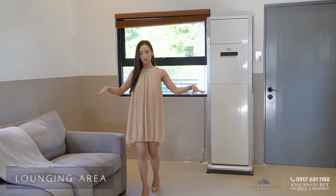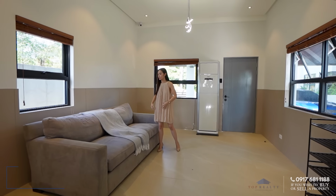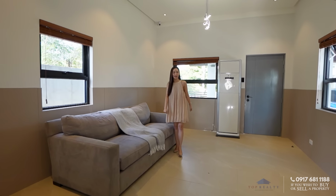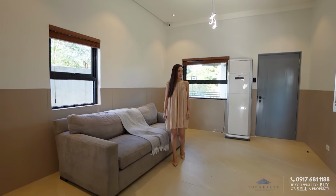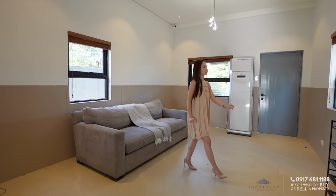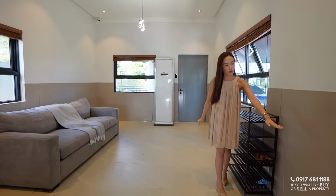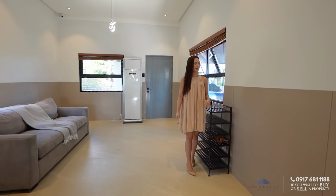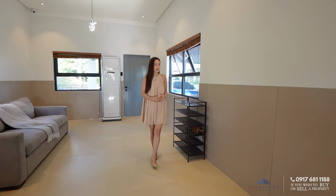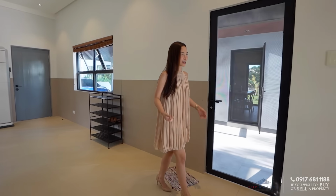This is your lounging area or your welcoming area. Well, better yet, your lounging. So this can fit a huge sofa, sectional sofa even. So over to this side or this wall, I'll show you guys. You can put your TV, a console for your guests, right? So if they wanted to play the PlayStation or just watch Netflix, they can do that.